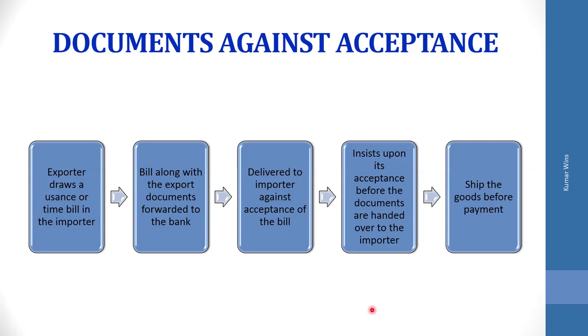First there is a credit risk, because there is a usance period, there is a time period. The importer may refuse to pay on the due date, and such failure or their unwillingness to pay on the due date may force the exporter to take recourse to legal action, and that of course is not a desirable thing to do in the business.